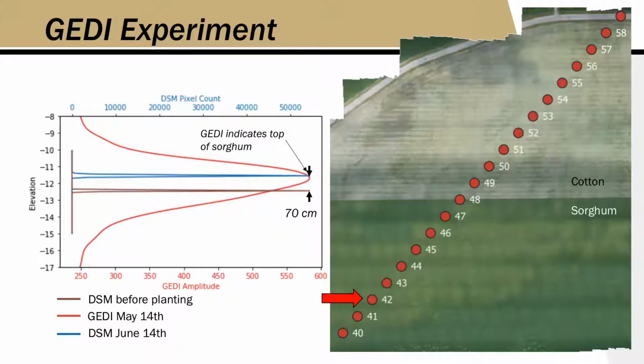Now, when we compare that to our UAV data, we have the brown line here represents our ground elevation, and the blue line represents the canopy height elevation determined from high-resolution UAV data. We can see that the GEDI return does detect the top of the canopy, and that if we have an independent data set, such as this brown line, we can determine crop height, in this case 70 centimeters.